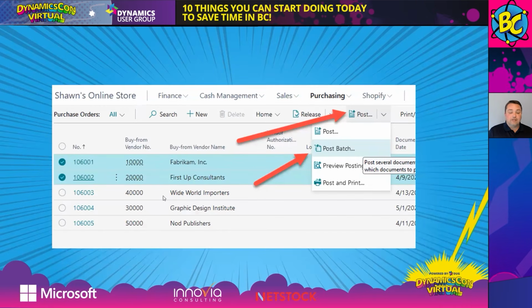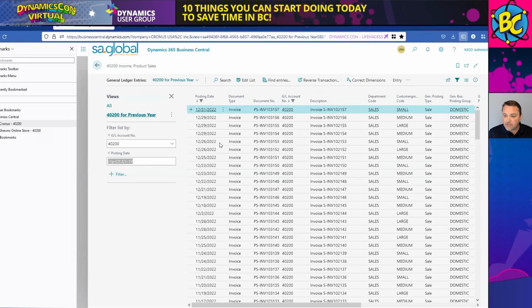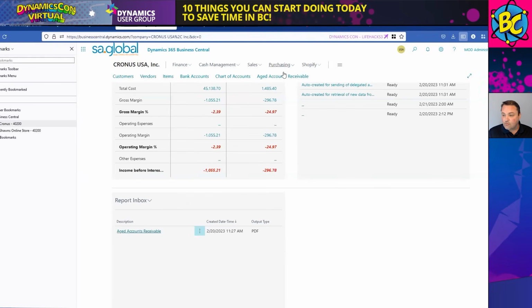Basically, we're going to go in here. We're going to select our multiple. Once it's set up, we're going to select our multiple purchase orders or our multiple sales orders, and we're going to go to post, batch. Now, there's not a batch we're adding these to. It's a batch because we've selected more. And I want to just make sure to not take for granted whether or not you're aware of how that works. So let's do purchase orders.